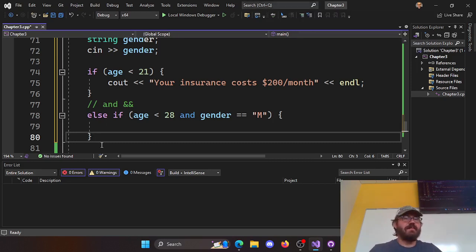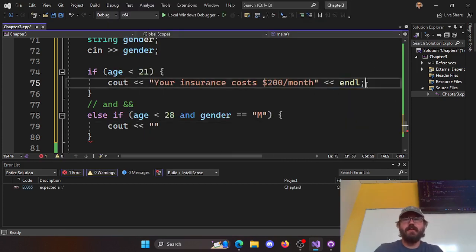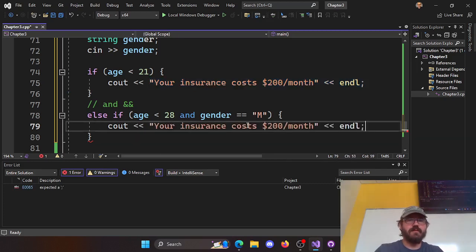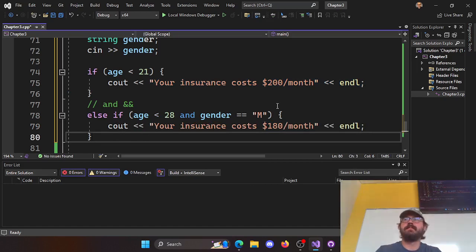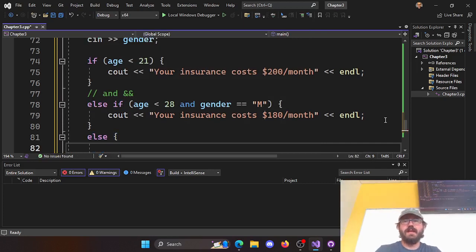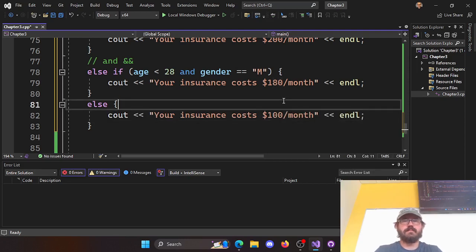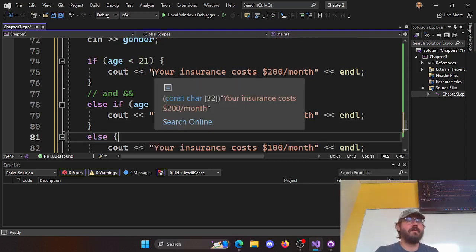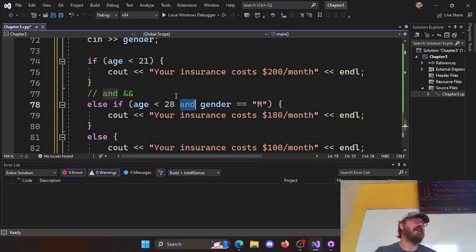All right. Anyway, now we're going to the next step here. If you're male, you still cost a bunch of money. We'll say maybe a little bit less here. How about 180? We'll give you a slight discount here. We still charge you a lot more, right? And then else, if it's not one of those, we can say, hey, how about you just cost $100 a month or something. So a couple of different cases here, but we're combining them with and, which is a logical operator.